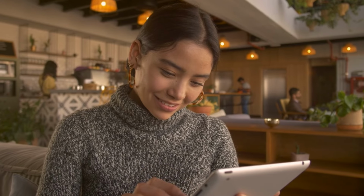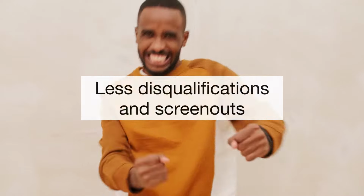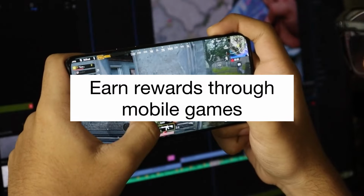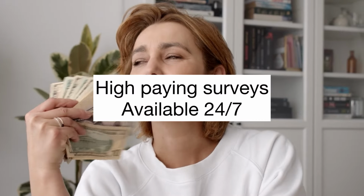Now, I'll be honest in saying if I had to rank TopSurveys amongst other survey sites, this would definitely be towards the top for me. And I feel like some of the pros are just the fact that obviously less disqualifications and screenouts. Like I only got screened out of one, and normally I get screened out of much more than that. So that was great to see. I also love that you can do mobile games as a way to earn additional rewards. And the fact that I feel like most of the surveys pay a fair amount to where I feel like I'm actually getting something out of my time.